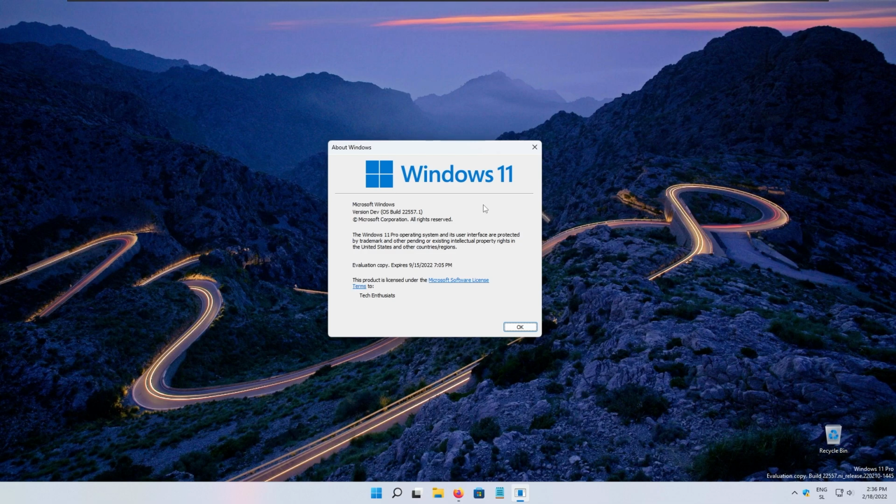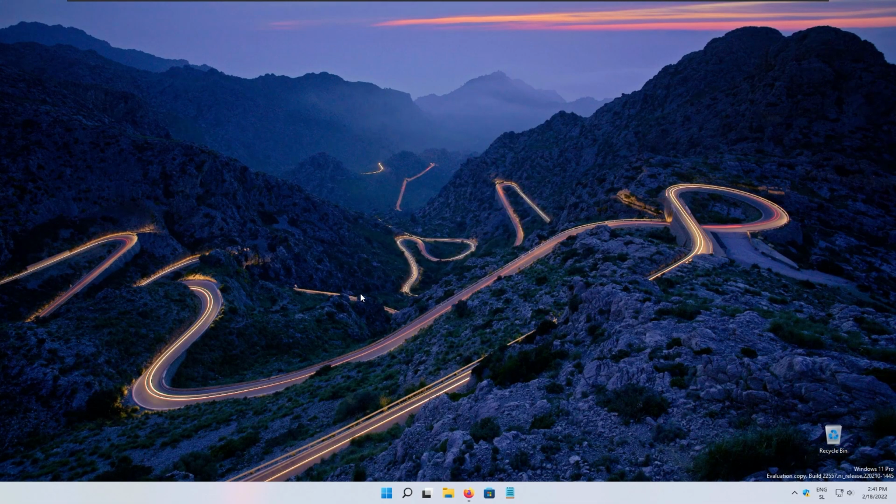Today I'll show you some of the major changes present in this absolutely massive update of Windows 11 developer channel, and the build number is 22,557. The first new feature that caught my eye is the ability to create folders in the Windows 11 Start menu.